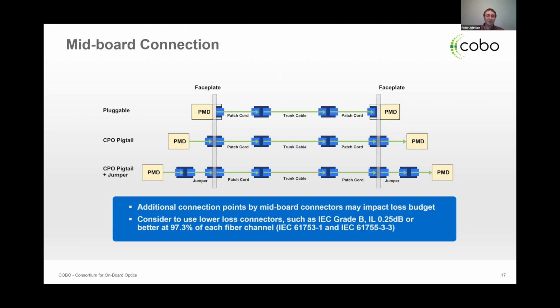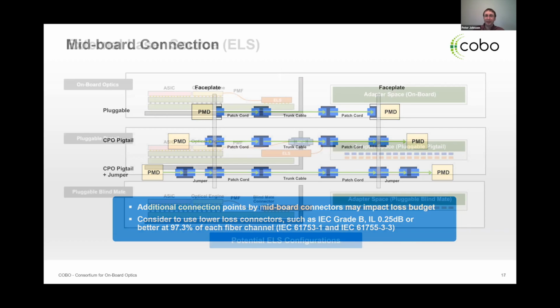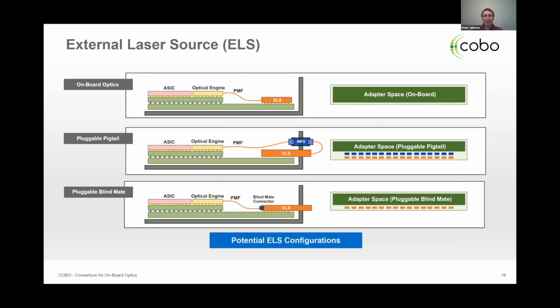So that was a summary of what goes on internally inside the box. The next thing that we talk about here is the external laser source. When you think about the external laser source, this is sort of an option. You could technically internalize it into the optical engine as well, but in certain situations there's been discussion of moving it off, so that if there's a laser failure or things like that, you could effectively recover the optical engine because it doesn't have the laser source integrated.